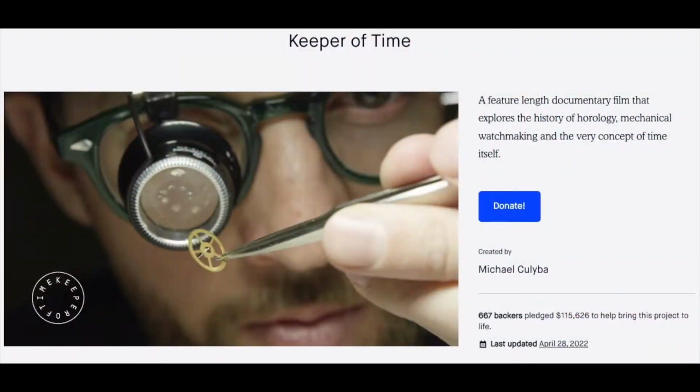And then, big one, related to horology, there was this movie back in 2018 called Keeper of Time. And the director, his name is Michael, the movie finally debuted in New York City just a couple months ago in 2022. It's a great movie, Keeper of Time. Check it out. I was a backer. It was only $15. So not a high-risk investment. It's still $15, okay? And that was just for a digital copy of the movie. They had some other accessories and things like that. I just wanted a digital copy of the movie. It looked really cool.